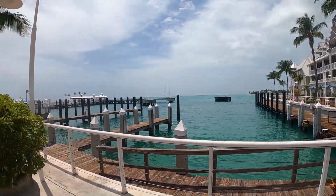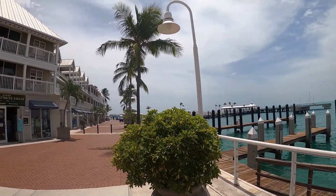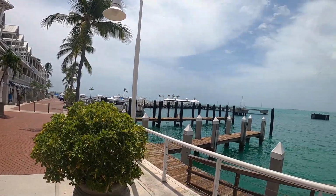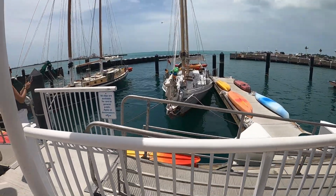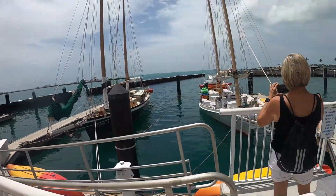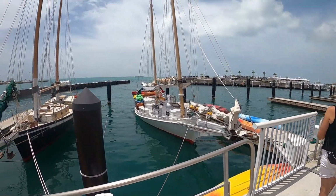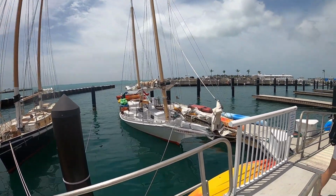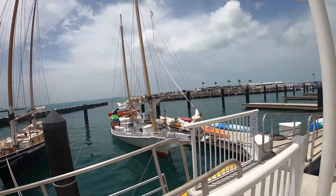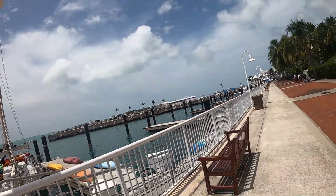This appears to be where the cruise ships dock when they come into Key West. There's also another big dock over on the other side. This is the boat company that we are taking a sunset cruise on tomorrow. It's called Danger, and they only have 24 people on board, so it'll be a sailboat sunset cruise with my beautiful bride.